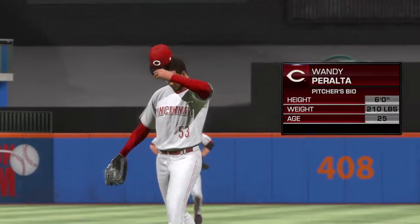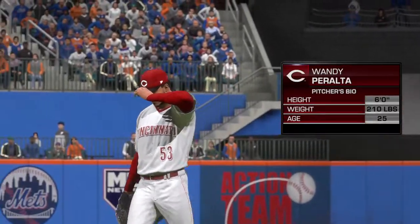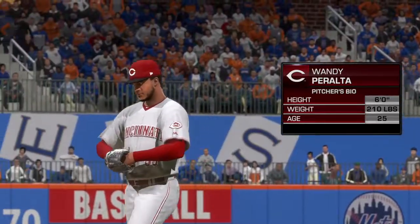Now pitching for Cincinnati, number 53, Wandy Peralta enters to do the best case scenario for him, which is to push this one into extra innings.